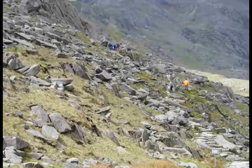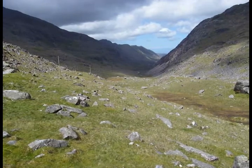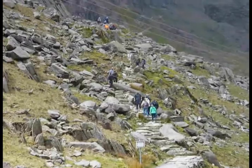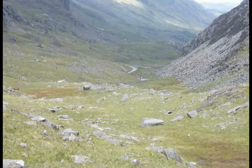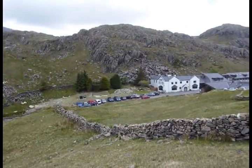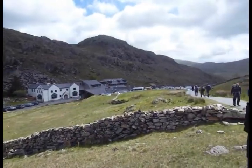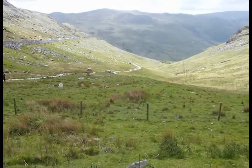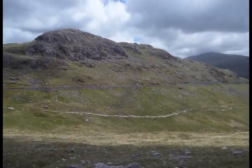The second track is the Miners' Track, 6.5 kilometres, vertical gain of 760 metres and takes 2.25 hours up. The start altitude is 360 metres. It's a very popular route from Pen-y-Pass. Starts off very easy on wide paths and ends up with a steep climb up a rocky zigzag path with great views and excellent picnic spots at Llyn Llydaw and Llyn Glaslyn.